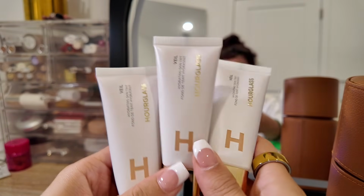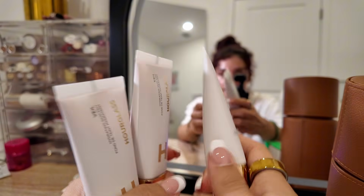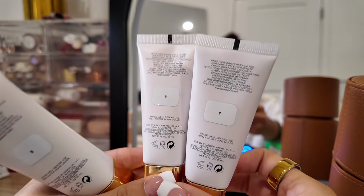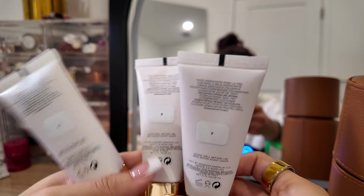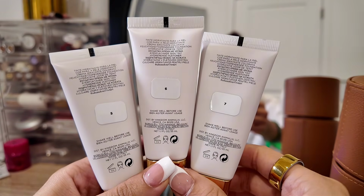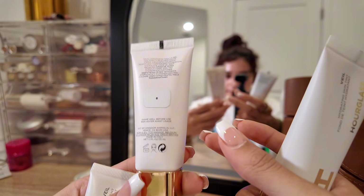My Hourglass Hydrating Veil Skin Tint. I absolutely love this product. It is a true skin tint. I have the shades 5, 6, and 7. Yes, it is a bit excessive. I need to see which shades are going to be a match for me, so let me open them real quick. Okay, so I'm going to keep 5 and 7, and I'm going to give away 6.